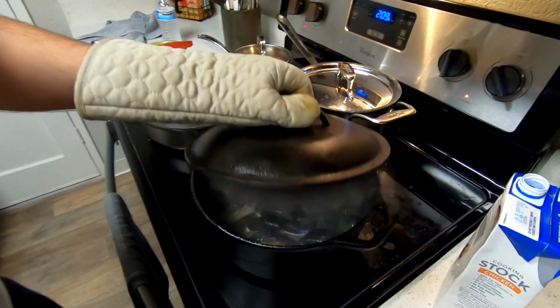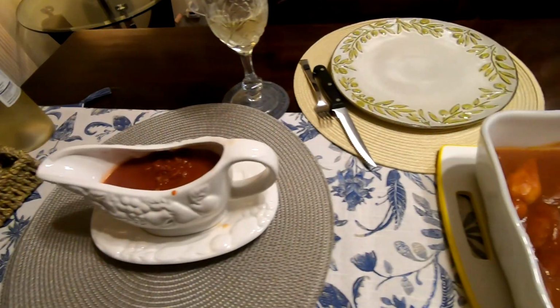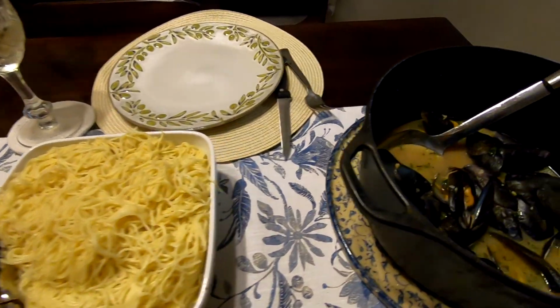Just about ready. Just about ready, yeah. Sauce. We got the squid in sauce. We got the macaroni. And we got the mussels.